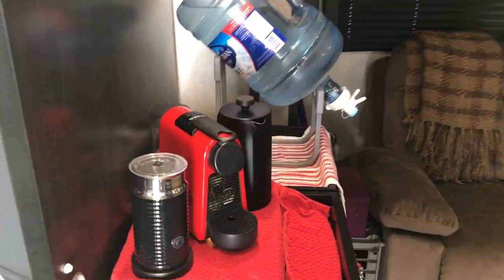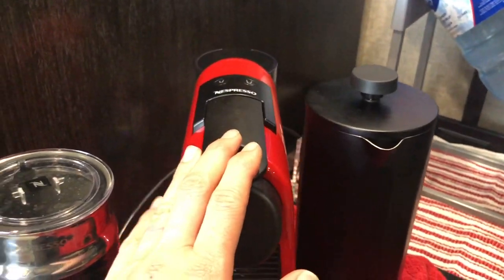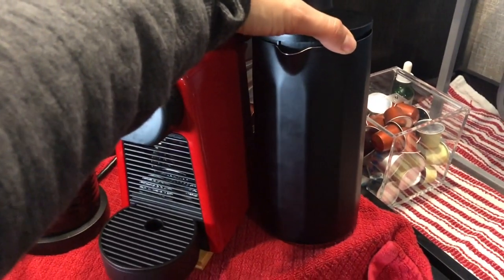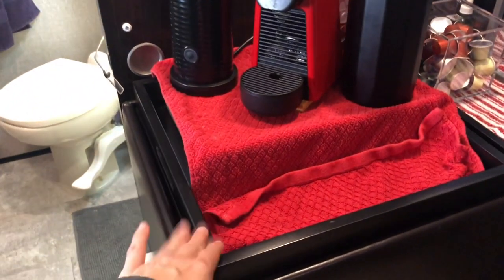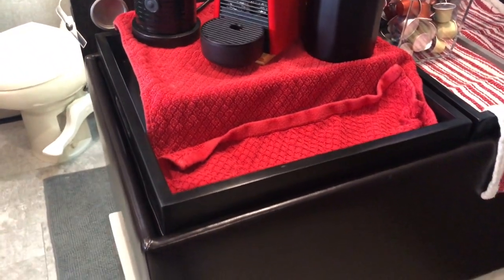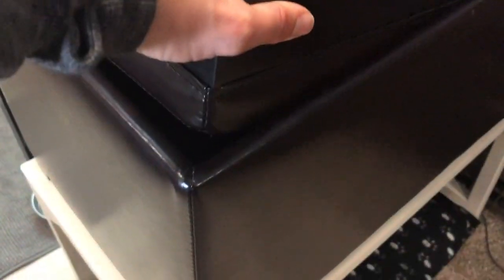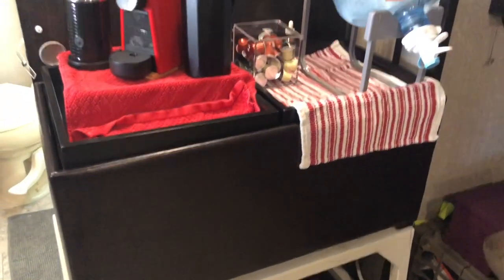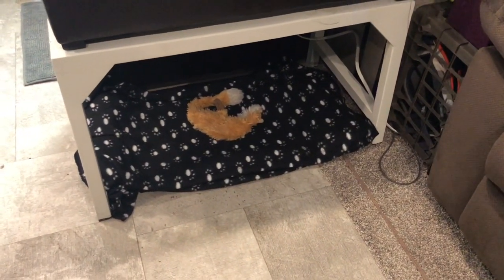First thing you can see when you come inside is my coffee bar. I have my Nespresso Mini, my milk frother, and my French press. Of course, water, and all of my extra things are inside here. You've seen these in the stores before. This actually comes off, so it's empty in there. I could flip this whole unit over, use it as a footstool, or underneath here is Jasper's bed.